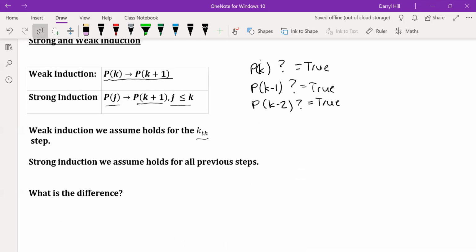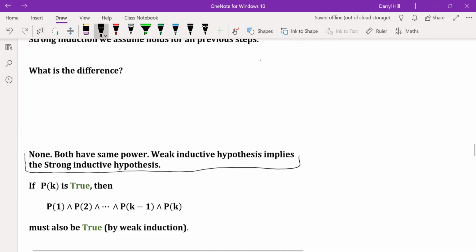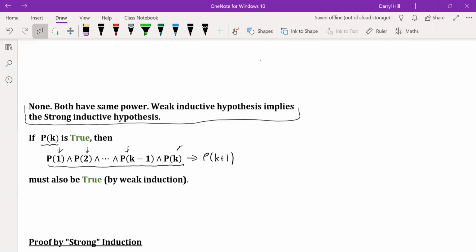So that's in a sense what we do with strong induction. So really, they're the same thing, just taken a step further. So the weak inductive hypothesis implies the strong inductive hypothesis, so to speak. And so if P of k is true, then all of the ones before it, we can assume were also true, because if P of k implies P of k plus one, then all of these must have been true all the way down the line. Right, sort of like that domino effect. If I've fallen over, then I know not just the guy before me has fallen over, but I also know that everybody before him has fallen over as well, right? So that's sort of what this strong inductive hypothesis is. So we can sometimes use that to be more clever about how we prove things.